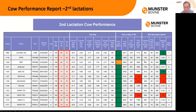And the other learning is that some of these red animals, some of these red cows, may have been sick as calves. They might have had pneumonia, they might have had scour. So maybe it is going all the way back to the calf house for some of these heifers that have a good EBI but are actually performing poorly.